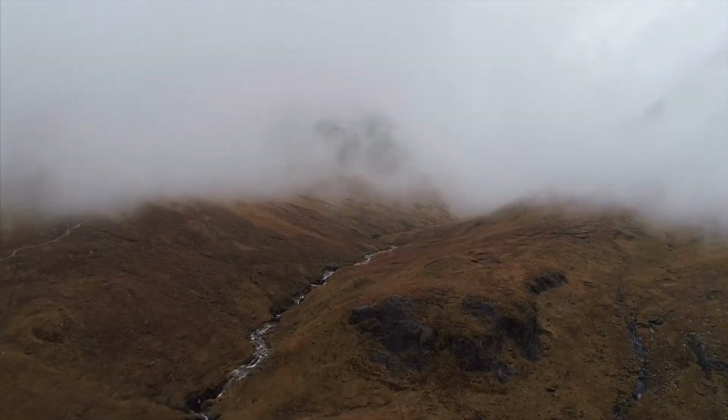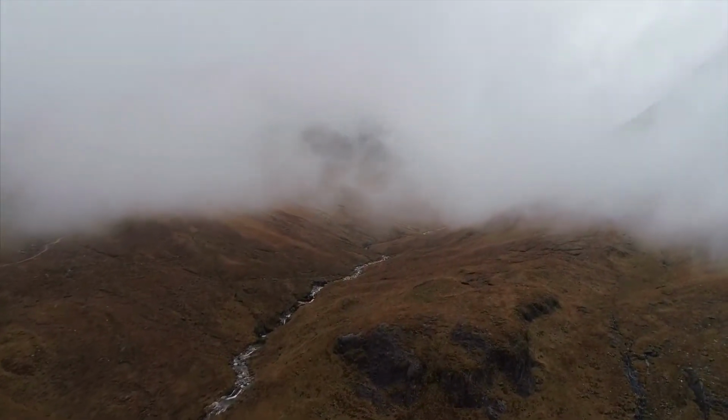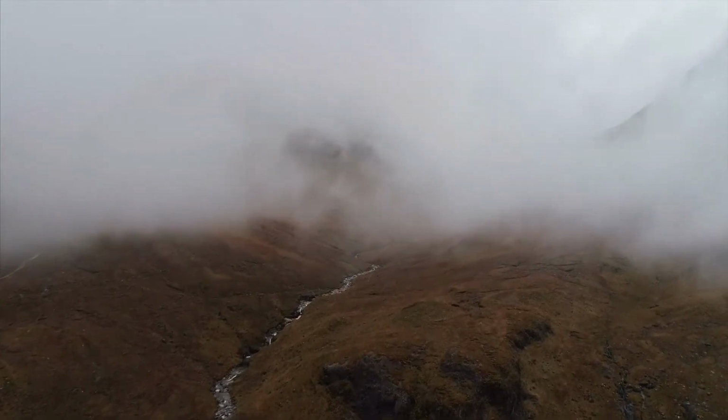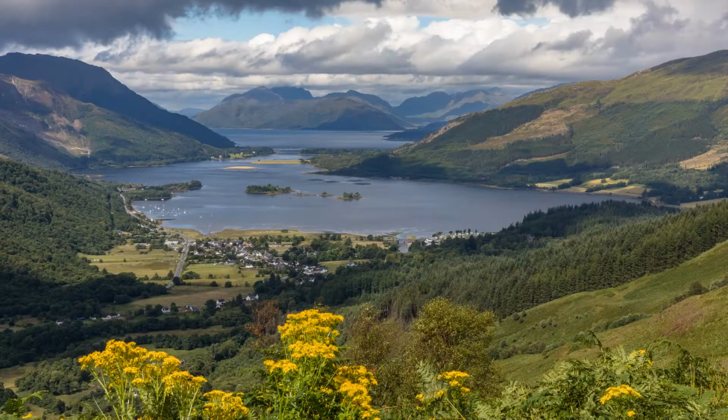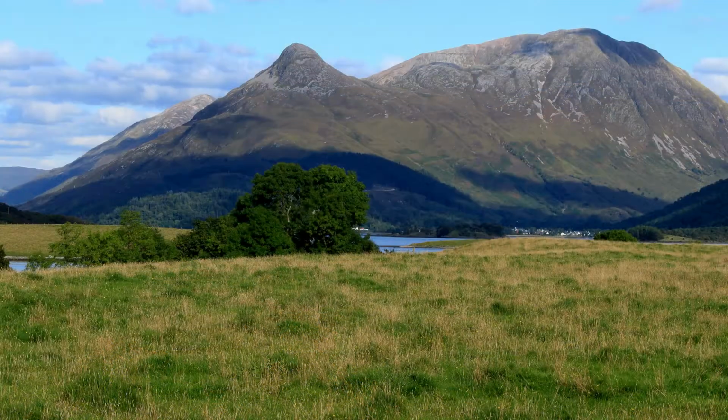Glencoe Valley is epic, with its forbidding mountains, tumbling waterfalls and glistening lochs. Fronted by the pristine expanse of Loch Leven and overshadowed by the pinnacles of the Three Sisters mountain range, as well as the cone-like pap of Glencoe.